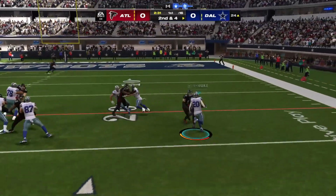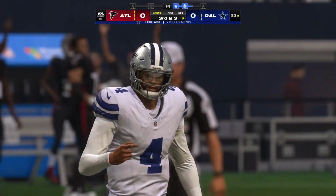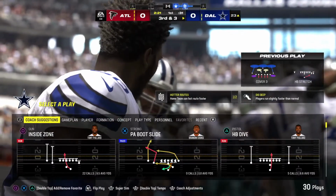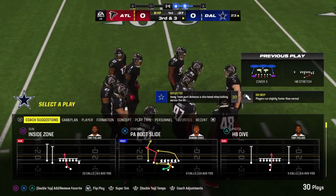On 2nd down, it's Pollard. And not much. Maybe a yard down to the 23. But when you go from 2nd and 4 to 3rd and 3, that just tells you who won that battle on the last play, huh? Yeah, 1st round went to the offense, 2nd round the defense.